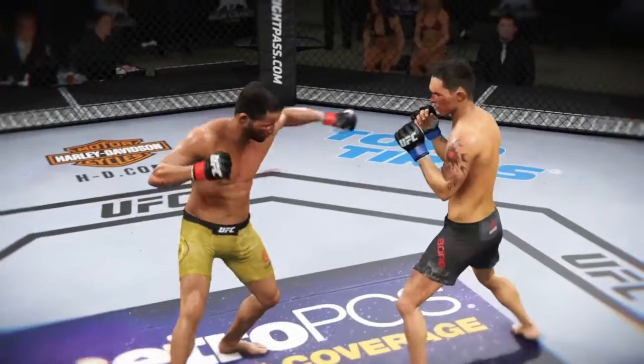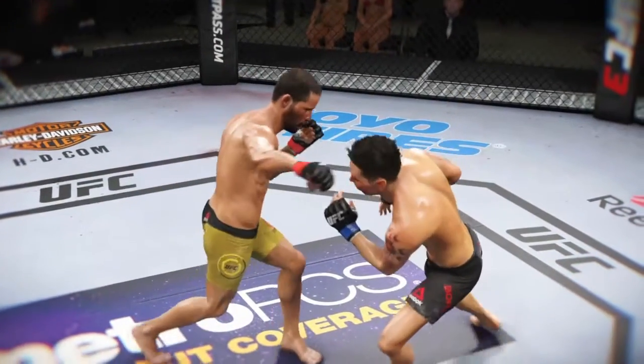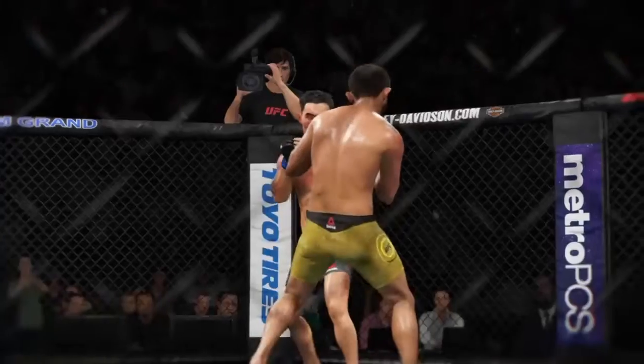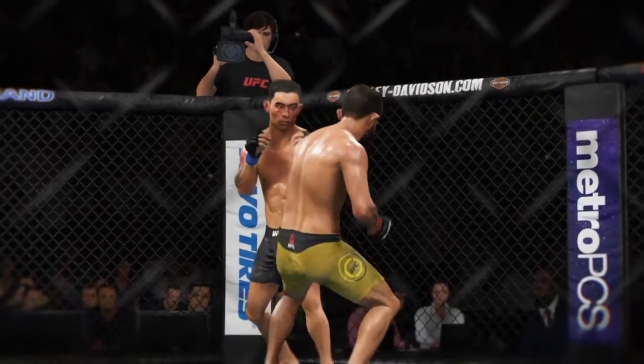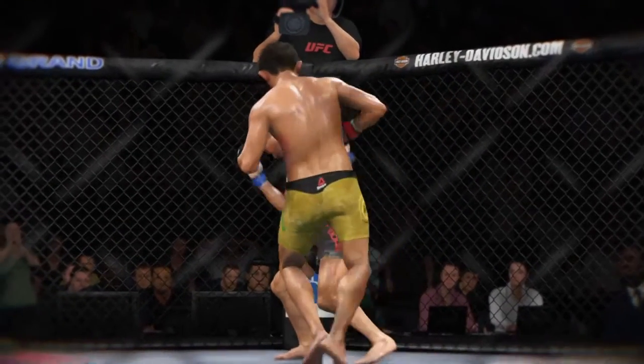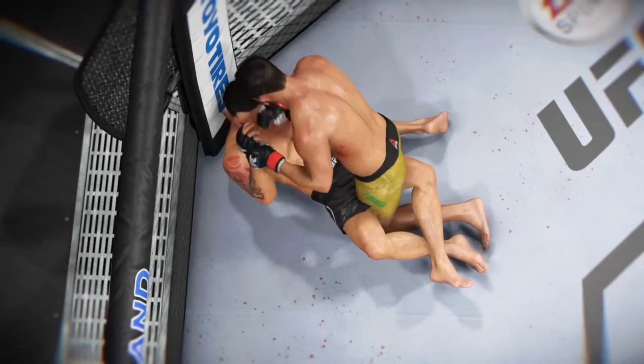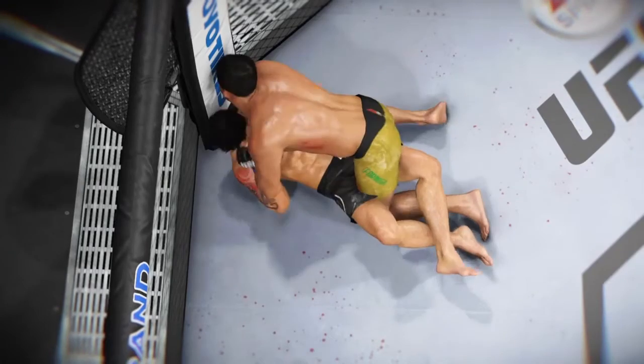Here's a look at some of the action here. And here's a nice shot, lands perfectly. And here's another clean shot that lands. And another perfectly placed strike.